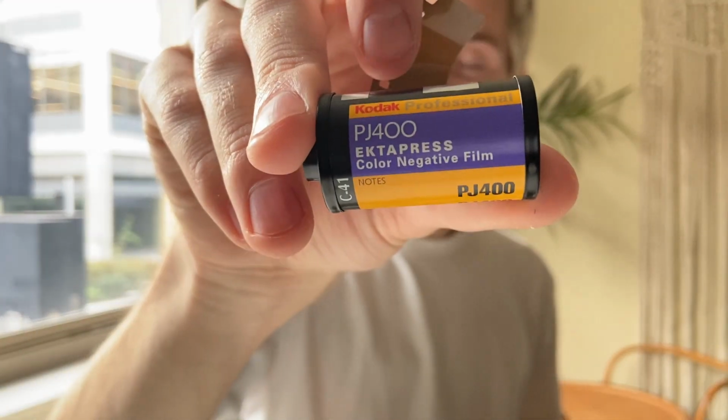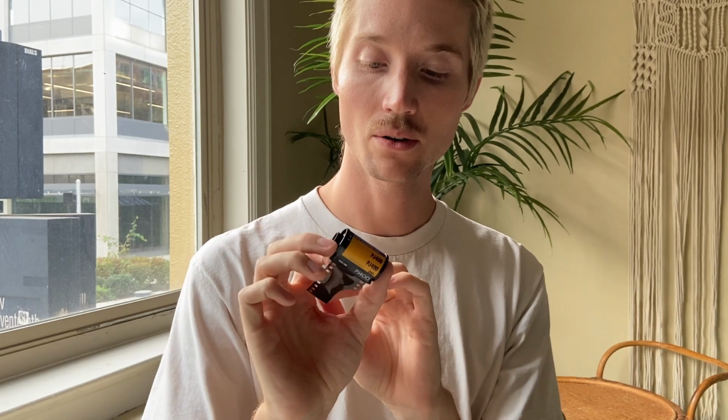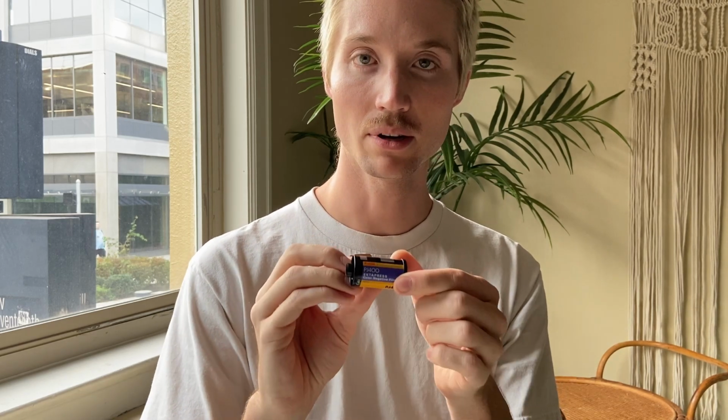Expired Kodak Ektapress 400, Leica M6, and we're in Portland, Oregon. I meant to do an intro for this at my apartment, but I got way behind and had to pack and all that stuff, so now I'm here in Portland with expired film and my Leica M6. So we'll do the intro here.